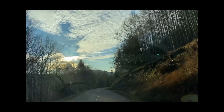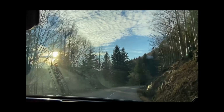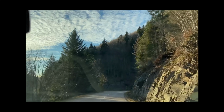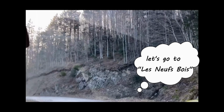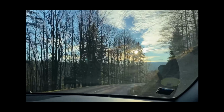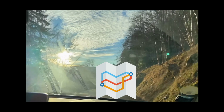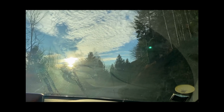So we continued searching for the best spot, or a viewpoint. On Google Maps, we typed in Neufs Bois, because it's summer and there's supposedly a nice viewpoint there. But on our way to Vosges, instead of turning right and following the GPS, we decided to take a different route. We went straight, feeling a little bit adventurous, and thought that maybe we could still end up in Neufs Bois.